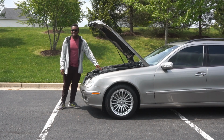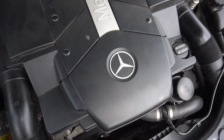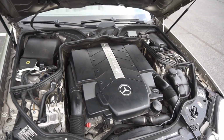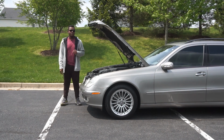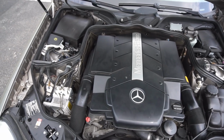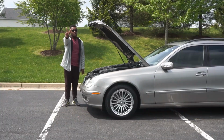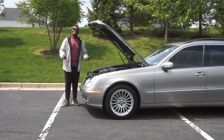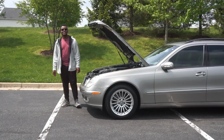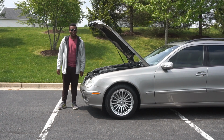But this is the M113. It's a 5-liter naturally aspirated V8. It's a single overhead cam unit, and it makes 302 horsepower and 339 pound-feet of torque. I do have to say, even when this engine is misfiring, it still runs buttery smooth because it has 2 spark plugs per cylinder. 16 spark plugs. Also, that reminds me, shout out to my friend Max at MaxMerc and his YouTube channel for lending me the spark plug tool for this.